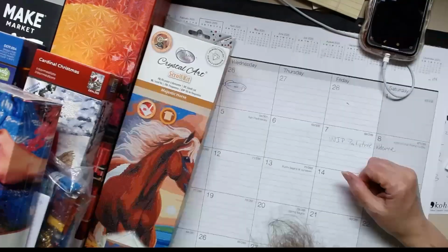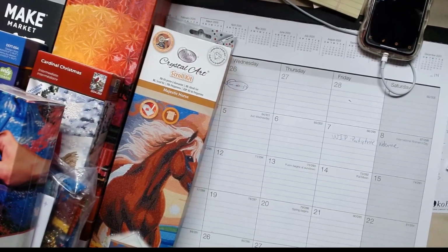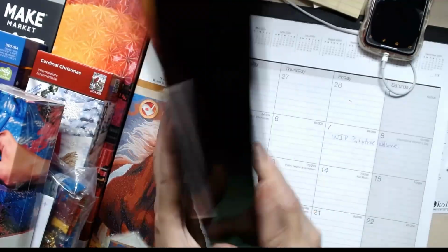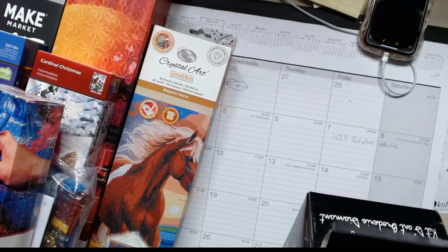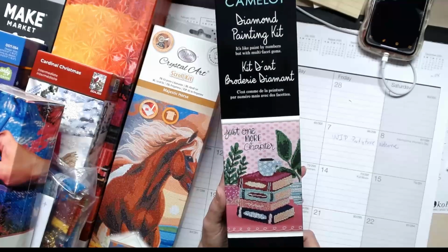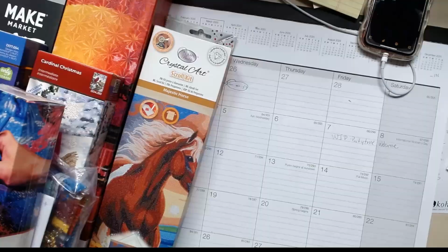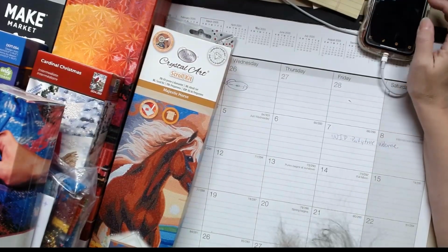All right, next, we got a cup. Well, hold on. There is a cup. Yep, there's a cup by Camelot, which is, I believe this is a Diamond Dot company. Okay, maybe not. Just kidding, Camelot. This is from Camelot. And there's my cup. See what I did there? I used the same canvas twice. Got to do what I got to do.